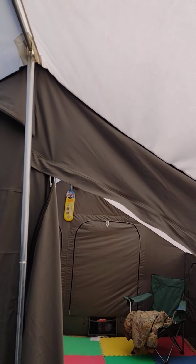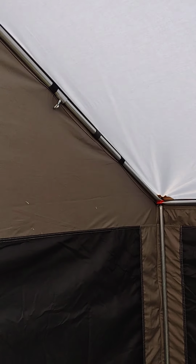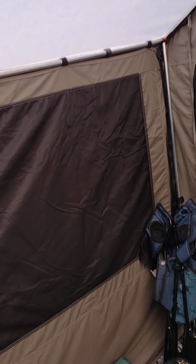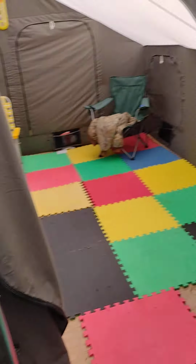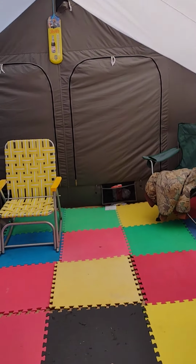Decent metal poles for support. I am impressed. I am impressed. We'll do us another video later on about what this thing really looks like with the stove going.